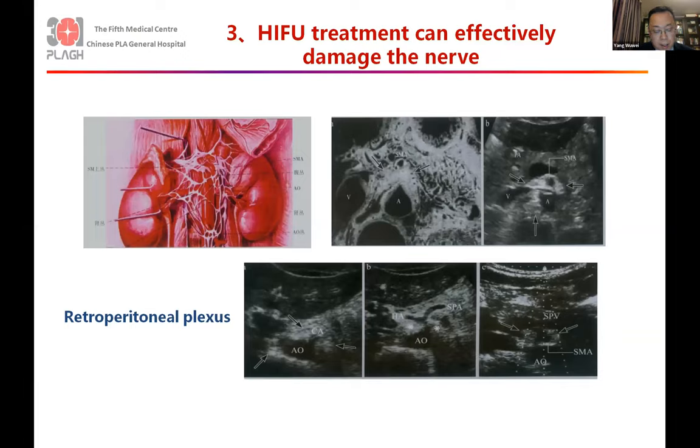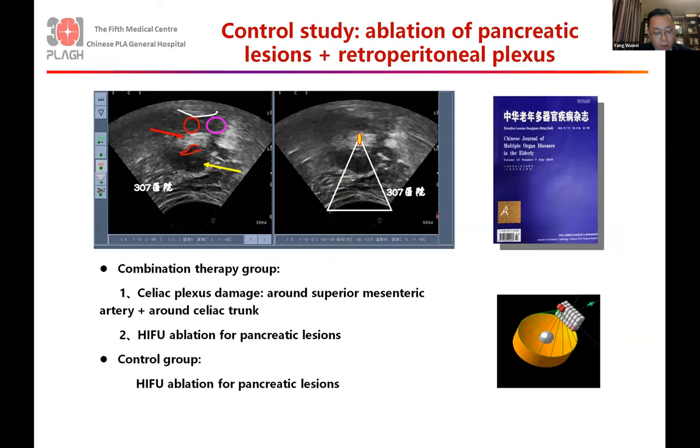Another characteristic of HIFU in the treatment of pancreatic cancer is the effective destruction of the celiac nerve. We have conducted a study to compare the efficacy and the safety of HIFU in the treatment of pancreatic lesion combined with celiac nerve damage. The combined treatment group was treated with HIFU for pancreatic lesion and celiac nerve, whereas the control group was only treated with HIFU for pancreatic lesion.